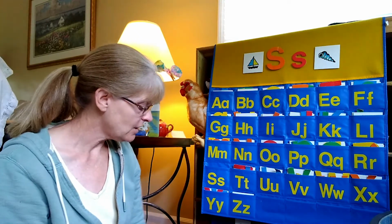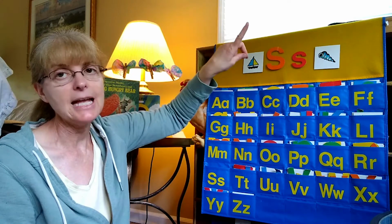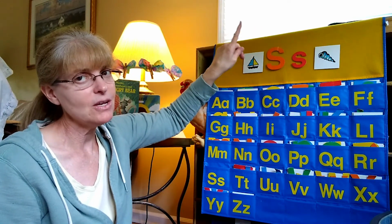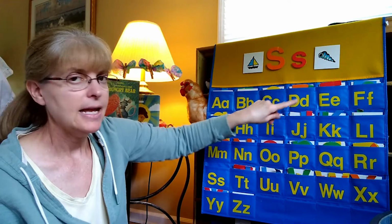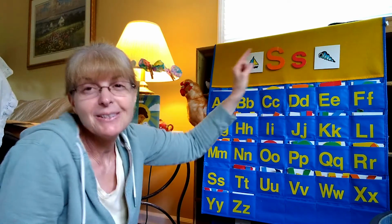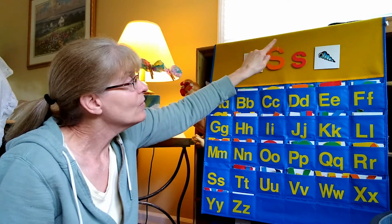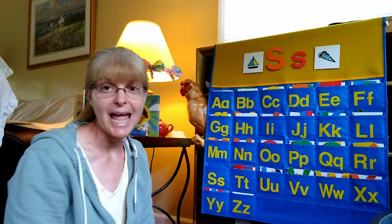We also have some things in our S bag. Well, let's do our Sky Riders in the Sky first. Put your Sky Riders in the Sky. S is kind of a difficult one to make. You have to cross over in the middle. So you start at the top and go over to the other side and then back around. That's the uppercase S. And the lowercase S is the same thing. It's just smaller. Over and then across in the middle and then back around. So that's the letter S.